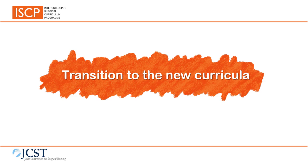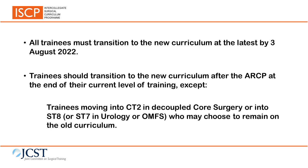It's anticipated that the new curricula will be followed from August 2020. All trainees must transition to the new curriculum by August 2022. A trainee entering surgical training and starting a new curriculum from August 2020 will follow the new curriculum.